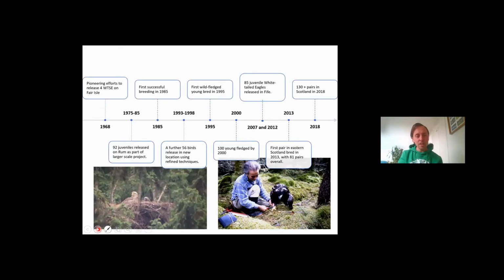So again, Keith's mentioned that these birds were reintroduced in Scotland, and this is quite a nice little timeline. I can't actually see all of it because my face is in the way of some of it. You've got a nice timeline here of the events in Scotland.